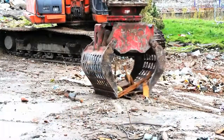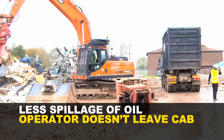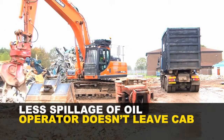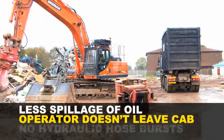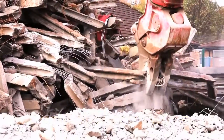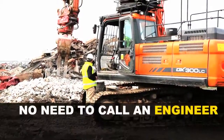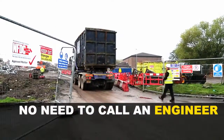The Lehnhoff system means that there's less spillage of oil on site, safer for the operator. He's in the cab, he's less likely to get out into the dangerous working area. There's less likely to be hydraulic hoses bursting on site. Maintenance of the Lehnhoff is very simple. All the simple failures can be changed by the operator. There's no need to call up a specialist engineer.